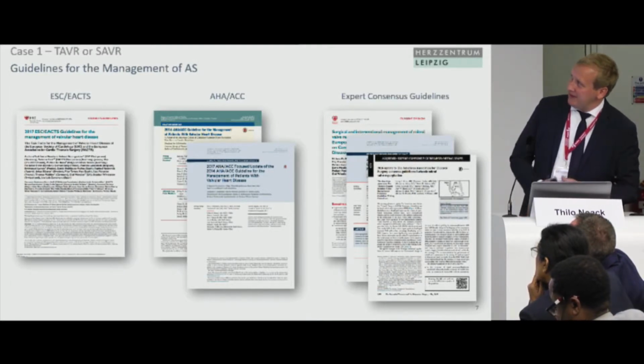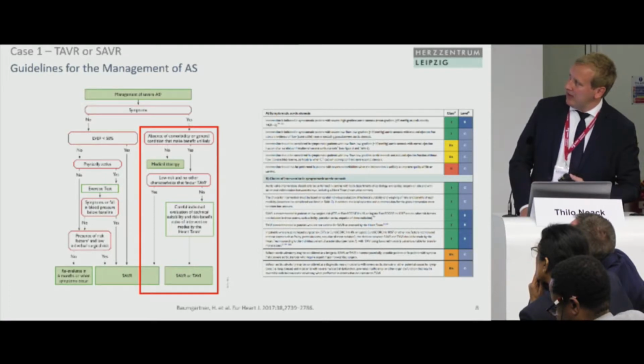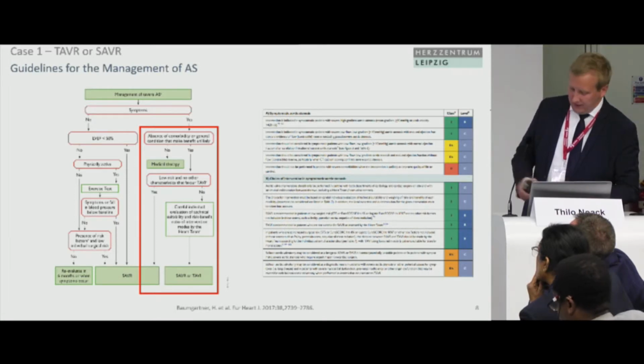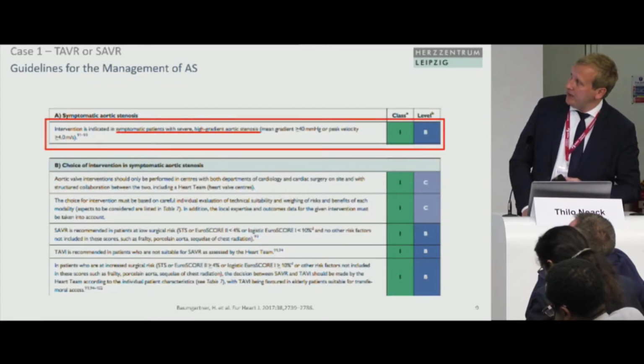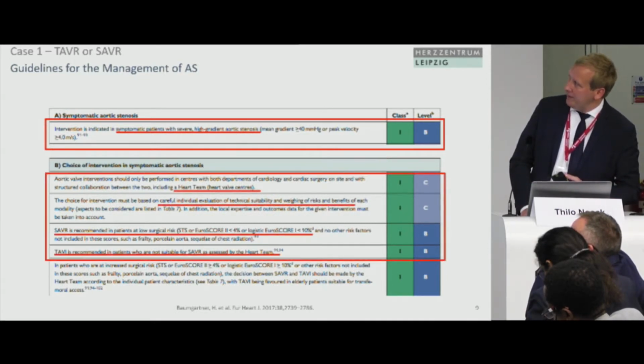And how should we decide? On the left side, we have the guidelines, and if we look a little bit closer, we can see that the patient has symptoms, and we have the option to treat the patient with a surgical valve or maybe with a TAVI valve. The patient has a severe high-gradient aortic stenosis, but for the choice of intervention, we have 4 main points which we should respect.